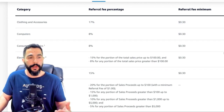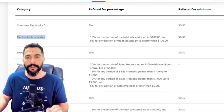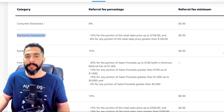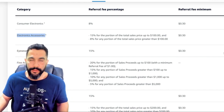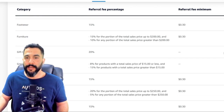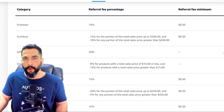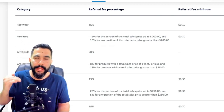Next example, let's go with electronic accessories because there are so many products that we can dropship in this niche. And here you're going to pay 15% for the portion of sales price up to $100. And for any portion of the sale over $100, you're going to pay just 8%. Eyewear, 15%, footwear 15%, furniture 15% up to $200, and 10% for over $200. So you don't have to worry about selling high ticket items. You're actually going to pay a lower fee.